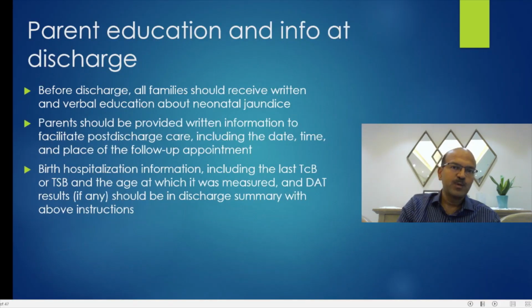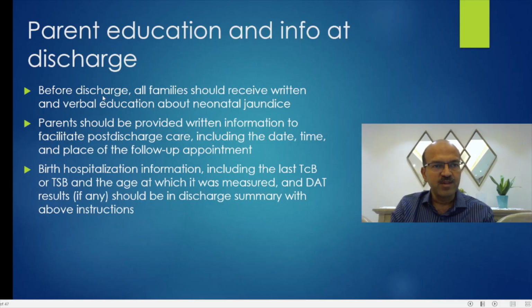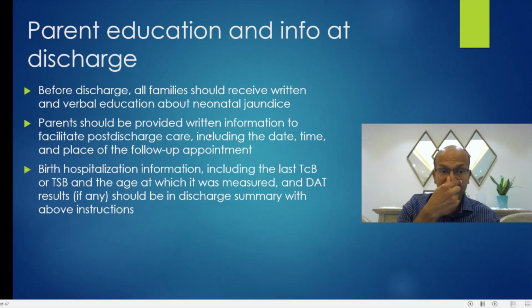The last part is about parent education and information we give them at discharge. So before discharge, all families should receive written and verbal education about neonatal jaundice. Parents should be provided written information to facilitate post-discharge care, including the date, time, and place of follow-up. It's very important that they understand the risk. We should be telling them the risk to the brain, which can be permanent, and all parents would understand that.